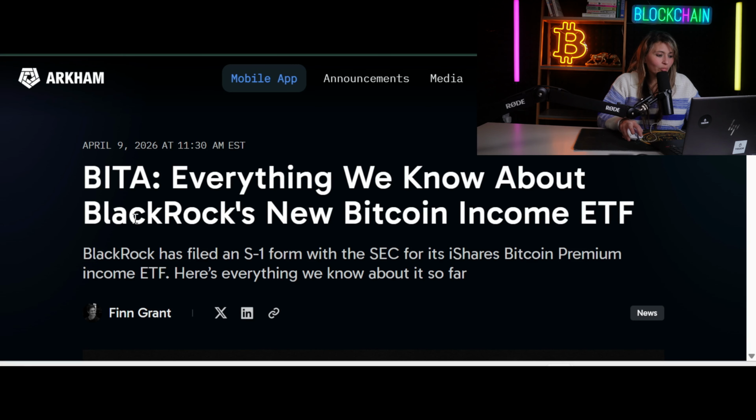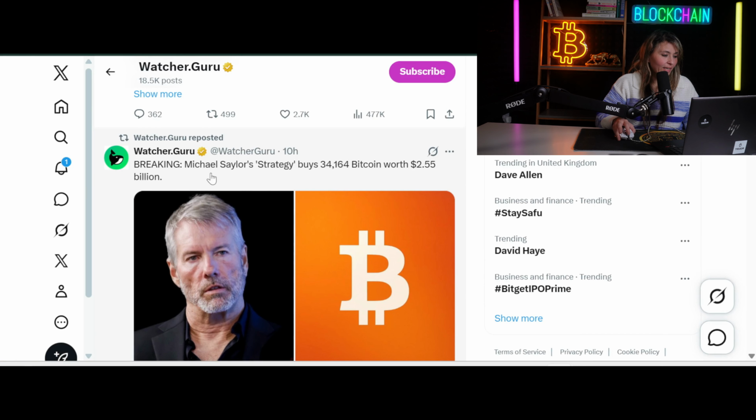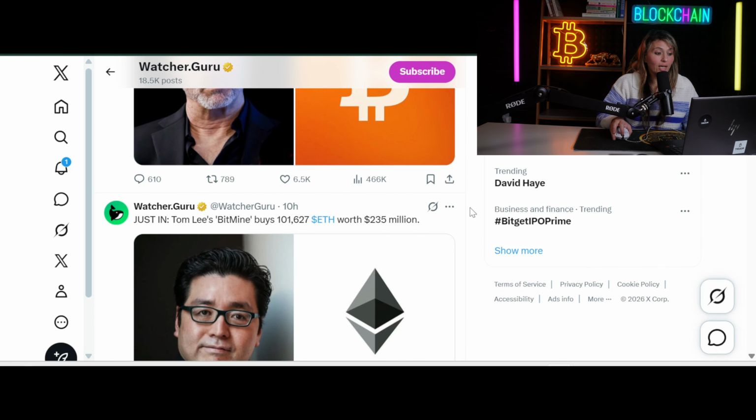BlackRock, everything we know about BlackRock, new Bitcoin income ETF. BlackRock has filed an S-1 form with the SEC for its iShares Bitcoin Premium Income ETF. They are about to launch a new Bitcoin ETF, and what they are doing is interesting. They are not just holding Bitcoin, they are selling options to generate income. So now Bitcoin became not just an asset, but a yield product. That's a big shift. And at the same time, someone is buying more Bitcoin. Mike Saylor's Strategy buys 34,000 Bitcoin worth $2.55 billion. He's not stopping. He's unstoppable.